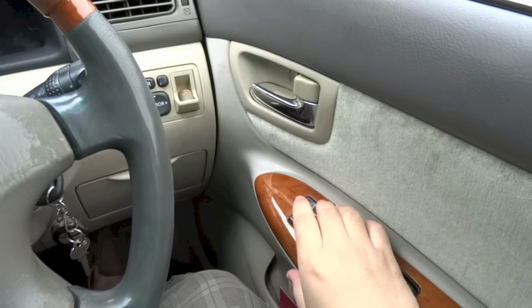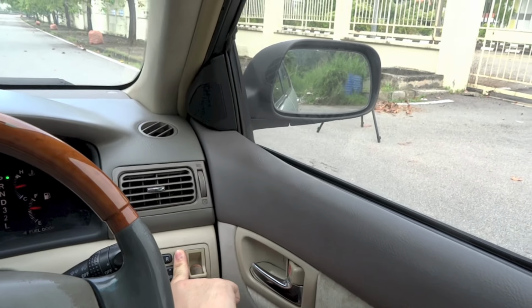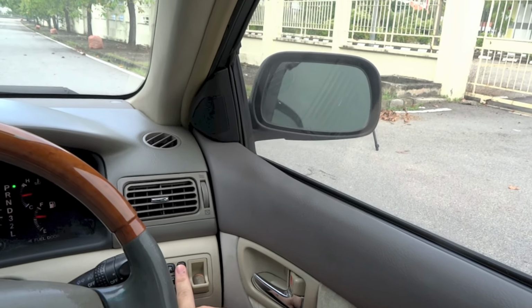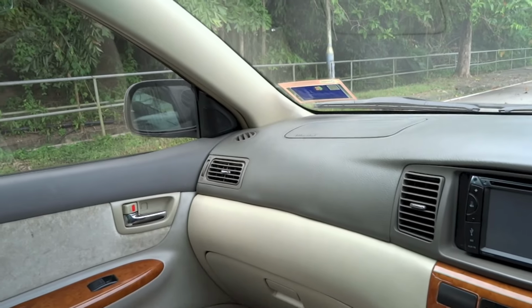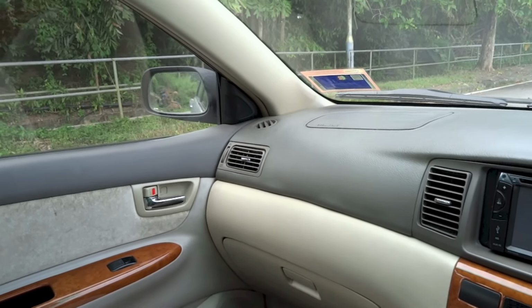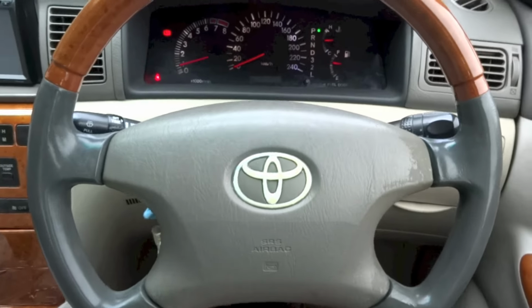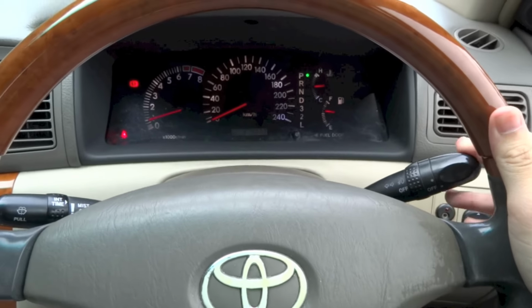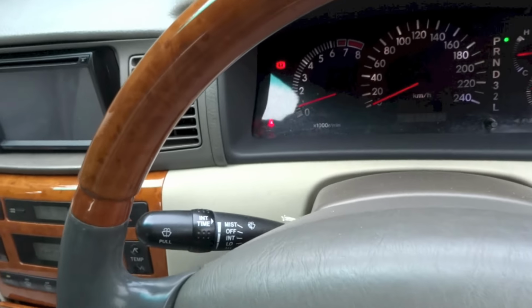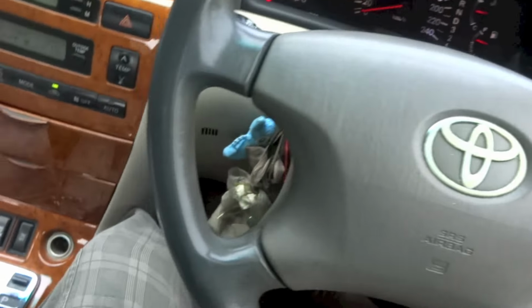Central locking. This car does have power folding side mirrors. There are no controls on the steering wheel, but behind it on the right stalk you do have your light and indicator controls. And on the left stalk you do have your wiper controls. The steering wheel in this car is tilt only. You adjust it using this lever down here.